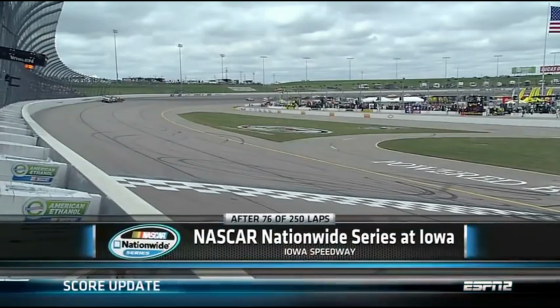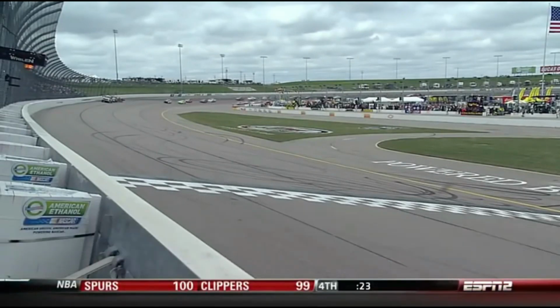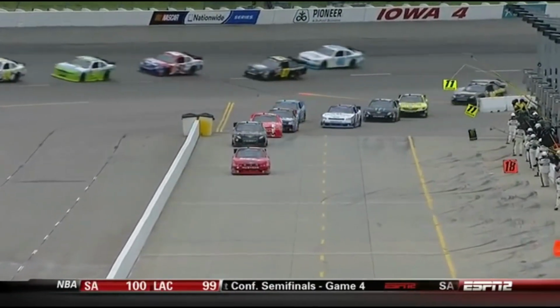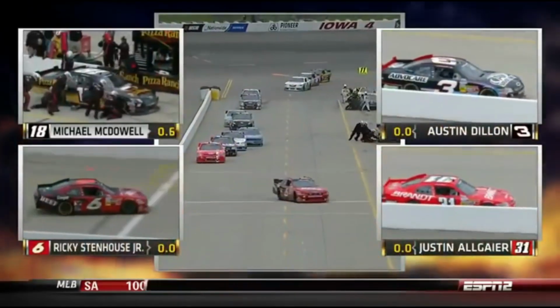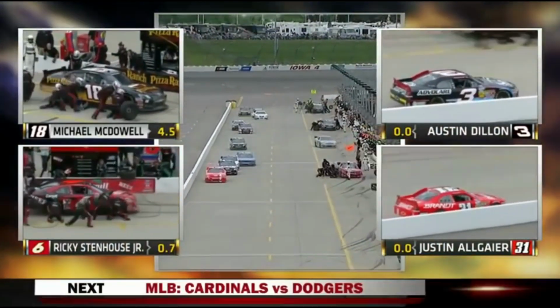Back at Iowa Speedway as the pit lane is opened and the leaders come to the pit entrance for the first time. Ricky Stenhouse Jr., Michael McDowell, Justin Allgaier, Austin Dillon, Elliott Sadler, the top 5. Shannon. Well, Michael McDowell making his first start of the season, running second right now. The car is just a little bit tight. 4 tires for the 18.